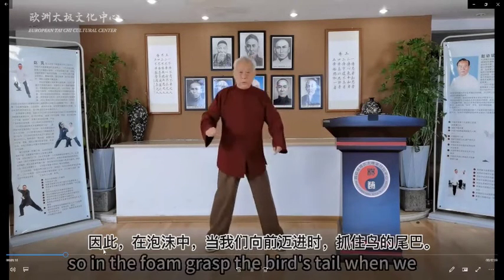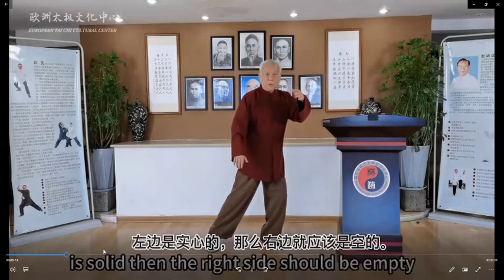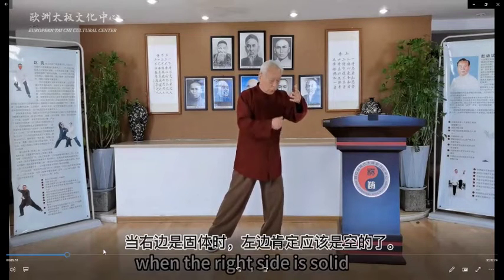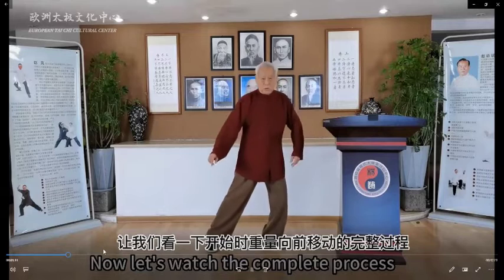So, in the form grasp the bird's tail, when we step forward, the left side is solid, then the right side should be empty. When the right side is solid, the left side surely should be empty. Now, let's watch the complete process.